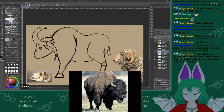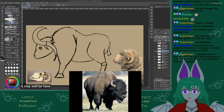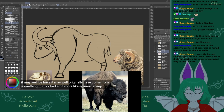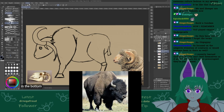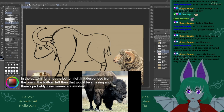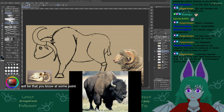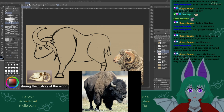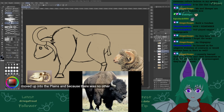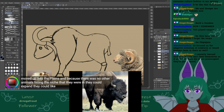So in the case of this one that we've been working on today, it may well originally have come from something that looked a bit more like our generic sheep in the bottom right, not the bottom left. If it descended from the one in the bottom left, then that would be amazing, and there's probably necromancers involved. But I haven't even thought of that one. So it may well be that at some point during the history of the world, the sheep moved up into the plains, and because there was no other animals filling the niche that they were in, they could expand. They wouldn't have the competition.